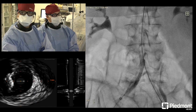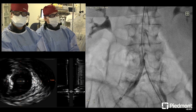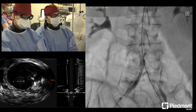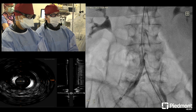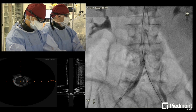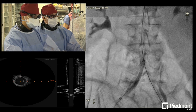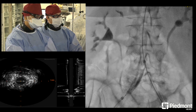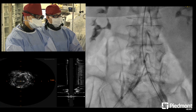Can we reboot so those guys can hear us? Sorry about that, we're having some connectivity issues. I guess the reason for doing it, we're trying to reduce, in theory reduce the chance of tearing and causing something that requires a coverage stent. And that's the reason in theory to do it, but I'm not sure that's necessary.